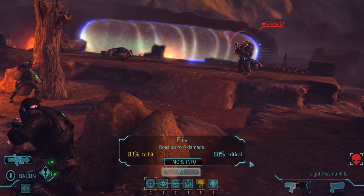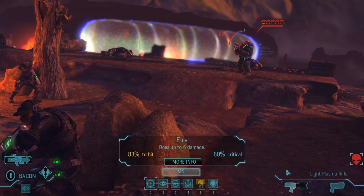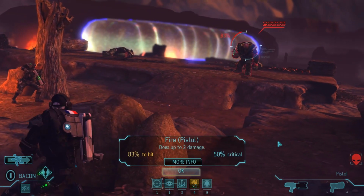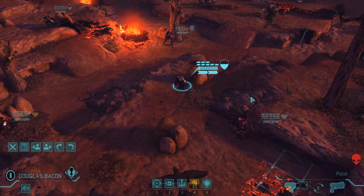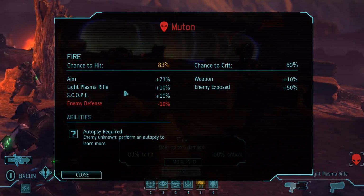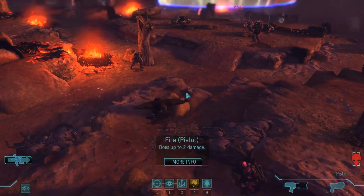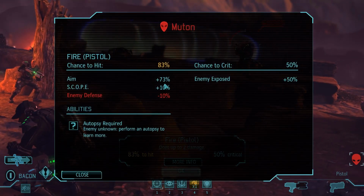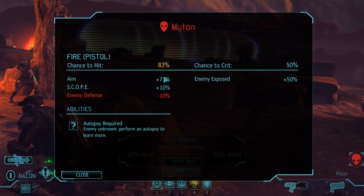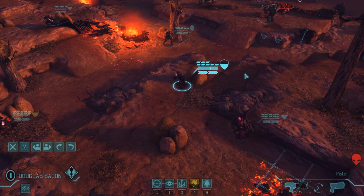Okay, why I'm not going to use the pistol is because this weapon has the +10 aim. Actually, does the scope affect the pistol as well? 83. Oh, it's the same. What is that? Scope plus my rifle. Aim 73%. Okay, wait, 73 plus it. Enemy defense. Okay. So shouldn't this be 93%?